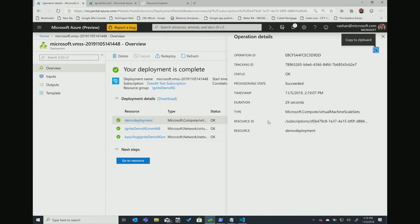Operation details. 29 seconds. 29 seconds. 20 VMs. So whoever had a minute, that was their closest. Should have been Price is Right. Somebody should have bet 1 second.